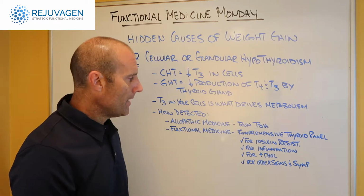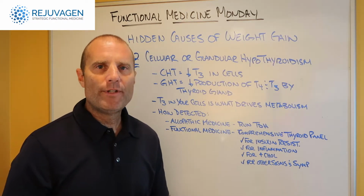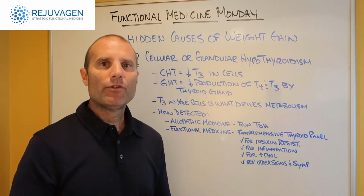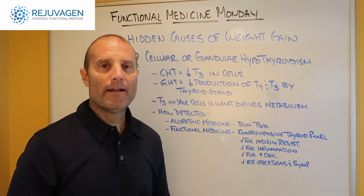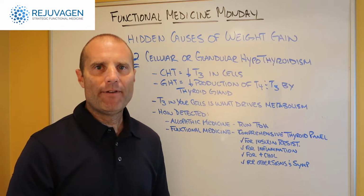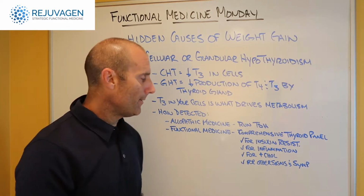The other thing we can do is look for indicators that cell metabolism has slowed down. If we're looking at a more comprehensive blood panel, we can look for signs and symptoms of insulin resistance. How do you do that? You look at glucose, hemoglobin A1C, insulin values, and C-peptide values. These are tests that are not commonly run in a traditional allopathic model.